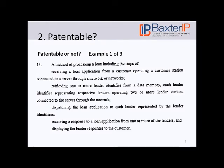So the first claim, you should be thinking iSelect or Choosy. This is an online aggregation method. It's got steps: you receive a loan application across the net, you select lenders, for example, Commonwealth Bank, NAB, Westpac, you send the loan applications to the lenders, you receive responses from the lenders, and you display the response to the applicant. Now, is this something that's patentable?